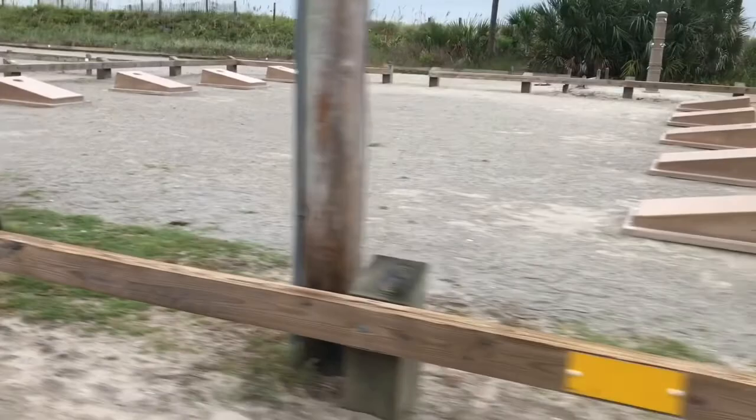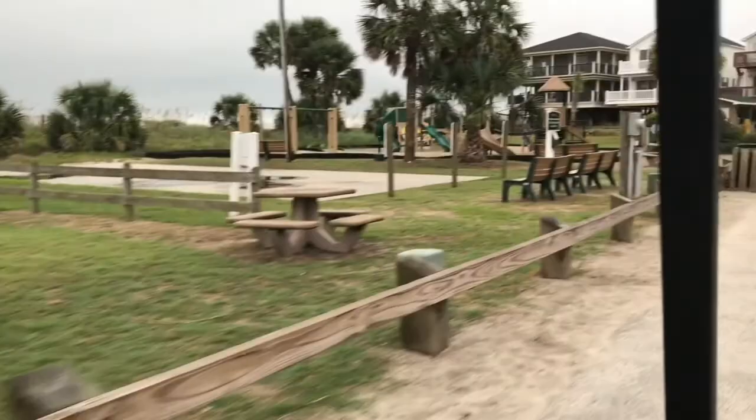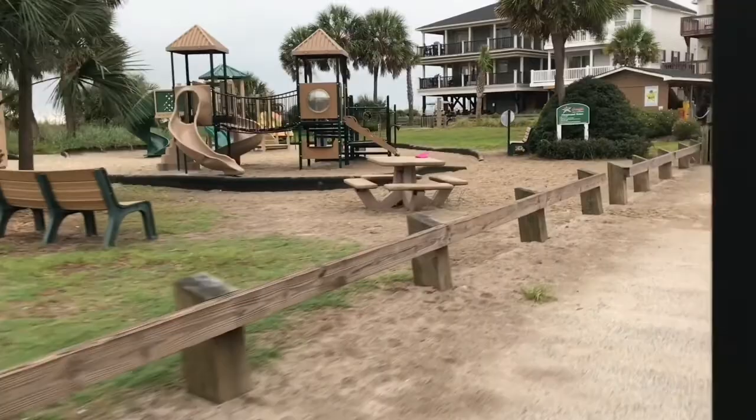Got a whole section of cornhole, picnic tables. If you can't find something to do at Ocean Lakes Campground, then there's a problem. Another small area for the kids to play.